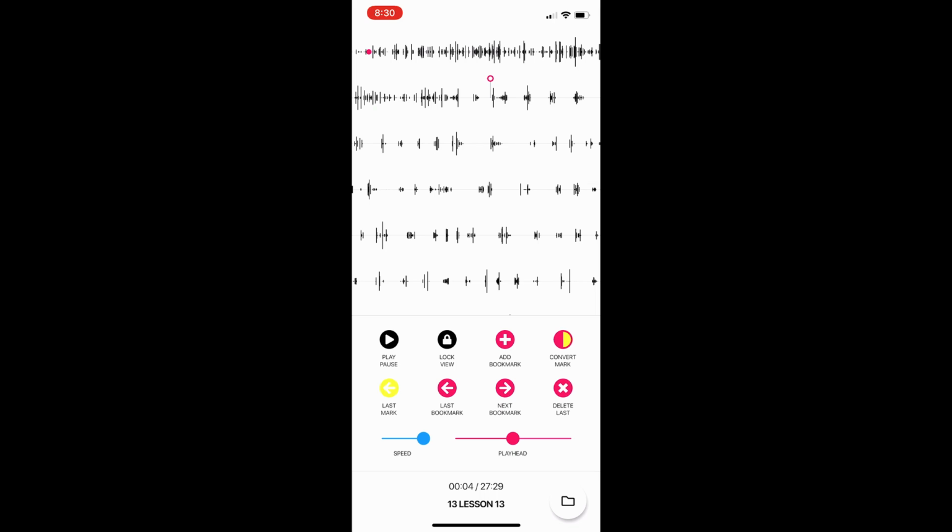Okay, so this is the interface. This is the only screen in the whole app. Now, what I decided to do when I built this was I thought I want to see exactly where the audio starts and stops. So when you can't see this, you end up jumping around a lot.